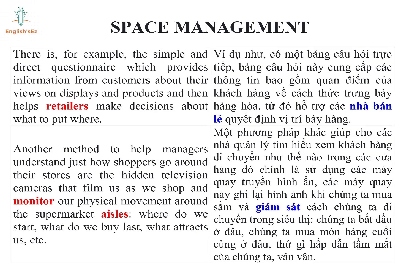There is, for example, the simple and direct questionnaire, which provides information from customers about their views on displays and products, and then helps retailers make decisions about what to put where.